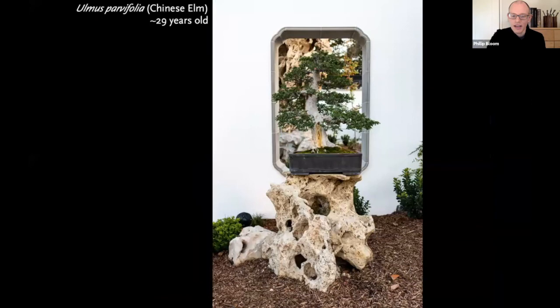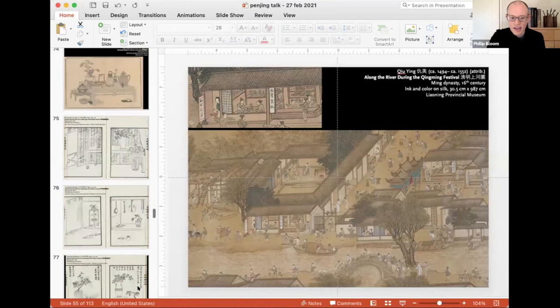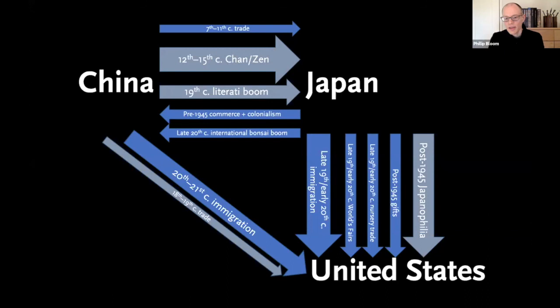It has a lot to do with the 19th and 20th centuries, and particularly trade, commerce, and diplomacy. So starting in the late 19th century, there was quite a lot of interaction between Japan and the US. There were a number of immigrants who came from Japan to the US and ended up working particularly in agriculture as well as in landscape design. For example, in Southern California, most of the gardening work here was done by Japanese immigrants and Japanese Americans prior to the 1970s. At the same time, Japan was also exhibiting bonsai at world's fairs.